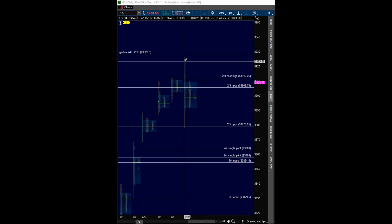So in the past, we have seen that the all-time high that is made during the Globex hour will be tagged during the regular trading hour. So if that stands, then we would have a high probability to see the E-mini S&P 500 future at least come up and tag this 3928.50. And that implies the S&P 500 will also come up and put in a new high.